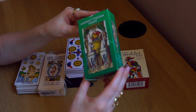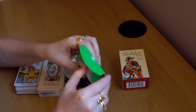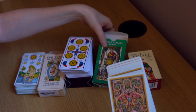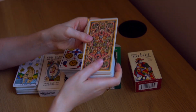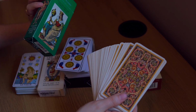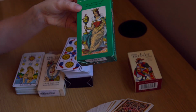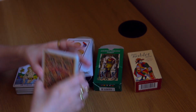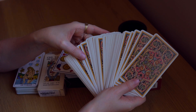Now let's go to the Ancient Italian Tarot, which is the most beautiful Tarot de Marseille deck. This is actually an Italian deck. This is so beautiful, the illustrations are amazing. This is by Lo Scarabeo, I think. Yes. So this is the back of the cards. Very beautiful and interesting.